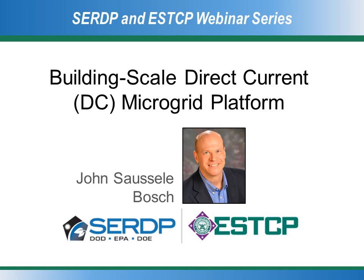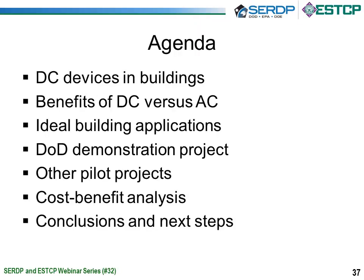As a 25-plus year veteran at Bosch, John has held a variety of positions, including chief engineer, with the responsibility for developing highly reliable and cost-effective electronic products for automotive applications. John was also responsible for launching the solar energy division of Bosch in North America. He earned an electrical engineering degree from the General Motors Institute in Michigan, now known as Kettering University, and he holds several patents related to incorporating solar PV into DC building microgrids. And with that, I turn it over to you, John.